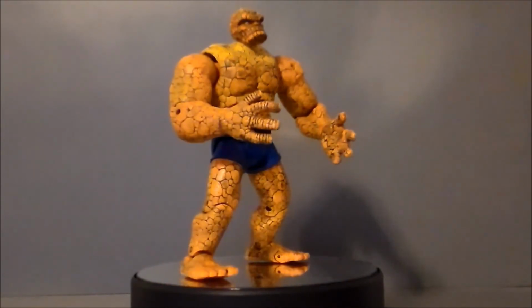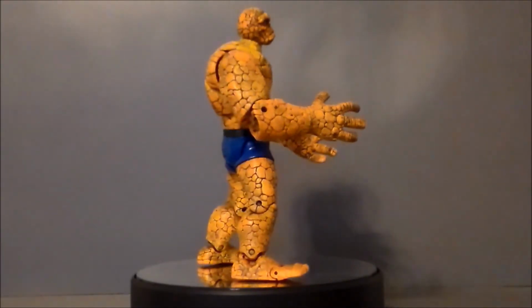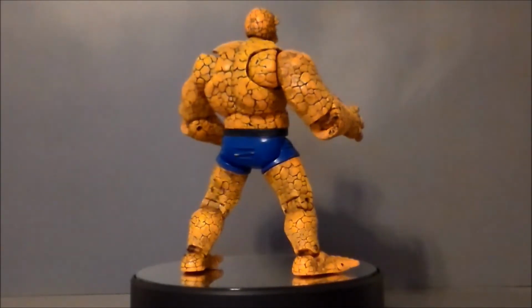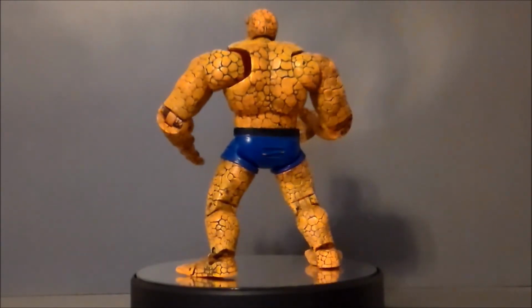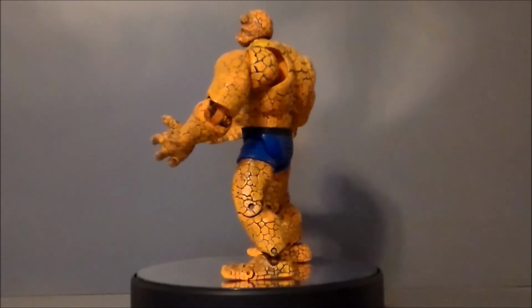I'm very appreciative of it, but Toybiz did do a good job as far as sculpt on this guy for the most part. I love the head sculpt and the body and the arms. The rock on it looks really, really good. I love all the paint apps. We just don't get this kind of paint treatment anymore in action figures, which is a shame.